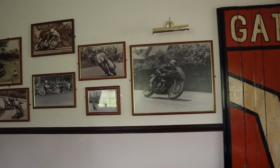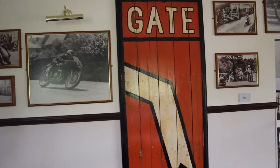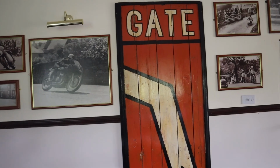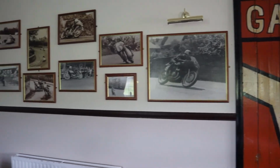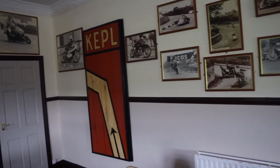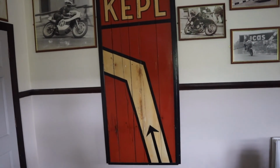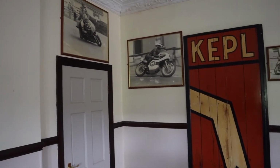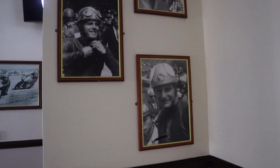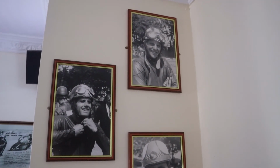Pictures of all the old riders here, Scott. Seen all the very old signs, and they've all been restored. Yeah, well, Sandrina was saying she found them buried away in the back. They're the original ones instead of the plastic signs. Yeah, the original. Where the turns are coming up. All these old dudes on the wall here. Balls of steel, some of them guys.